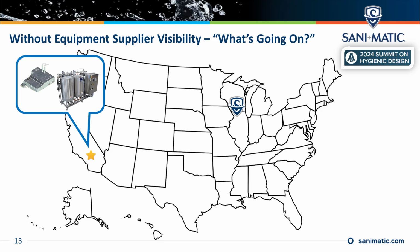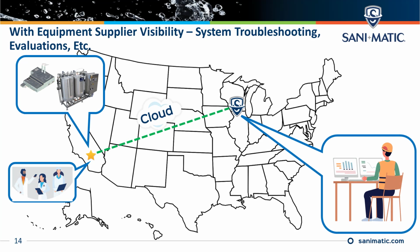We're in a world where there's tons of data, but unless you can make sense of it and figure out what to do, it's not really good, right? So with the cloud side, you can take some of the responsibility or onus off the end user side. The processor side and the supplier side can remotely review this and actually make recommendations and see what's going on with the system. And again, being subject matter experts on the equipment and how it runs, they can make some insights and make some operational suggestions.